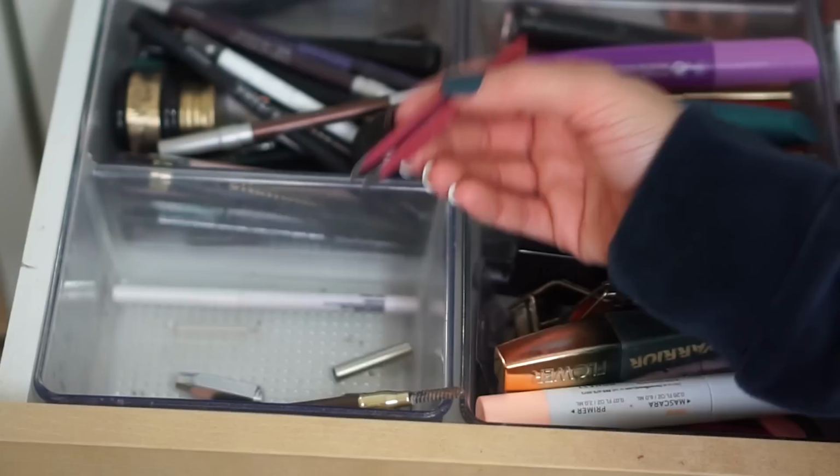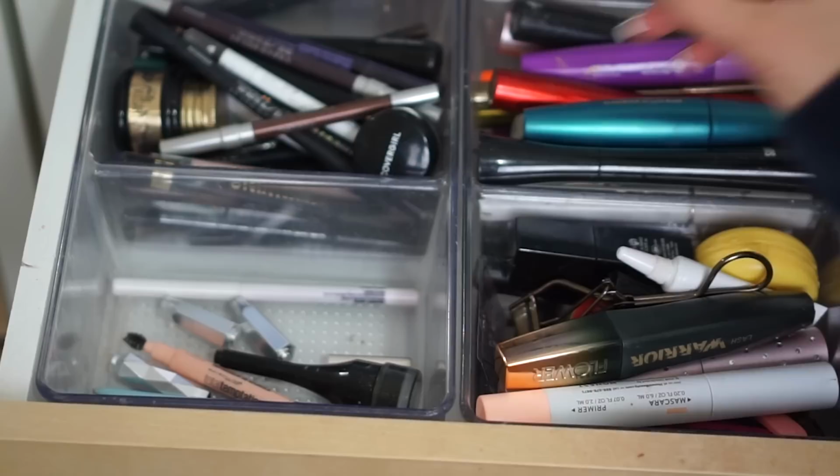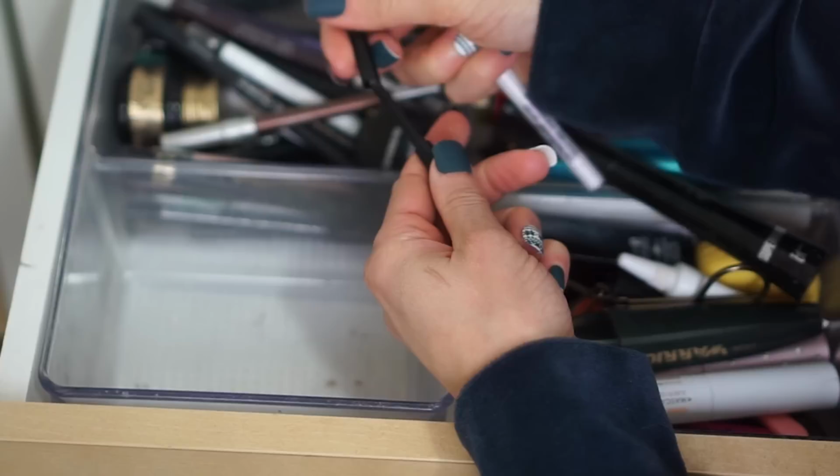Milani Stay Put Brow Pomade. I don't think this is my right shade. It's in brunette, so I'm going to pass on this. My sister will love this. My sister would love these. Ooh, look at that. What do you know? I found all these little caps for my Benefit stuff. I'm going to keep this one from e.l.f. This is in taupe. Okay, let's put everything back.